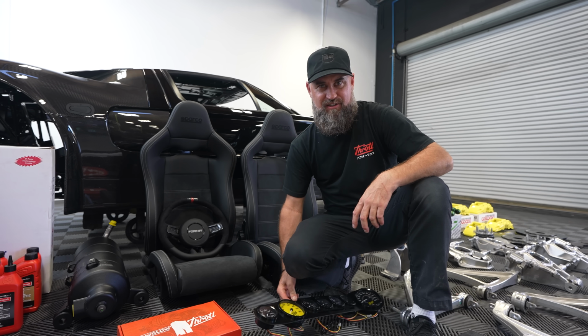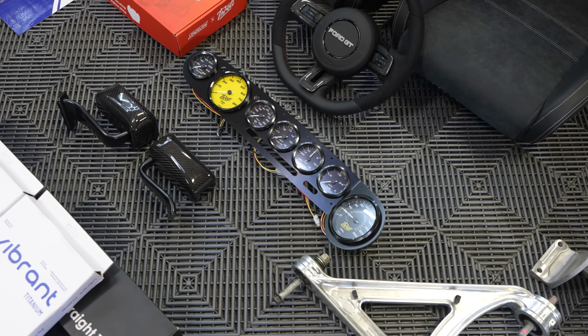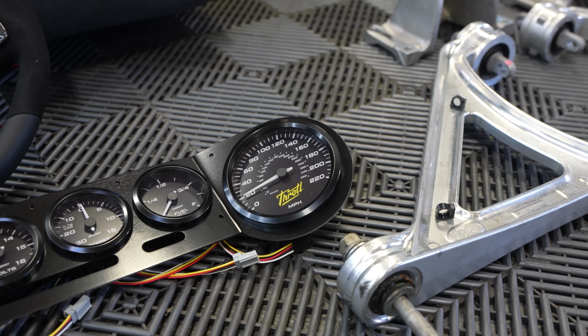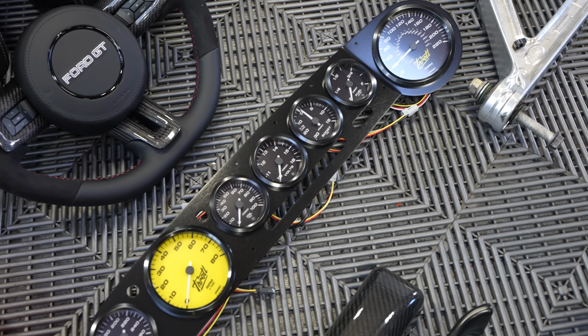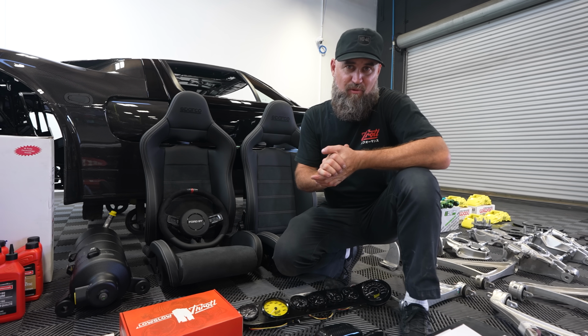To pair with that custom steering wheel, we reached out to our friends over at Speed Hut and had a full gauge package custom made for the interior of our Ford GT. They went ahead and added the throtl logo on the tachometer and also on the speedometer, and we have the full complement of gauges so we can keep an eye on what our engine's doing and how the car is performing. Outside the car, we decided to make a few more aero changes.